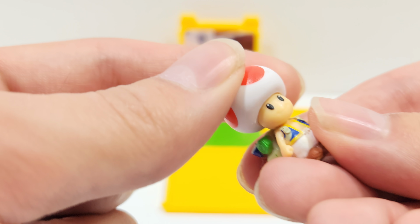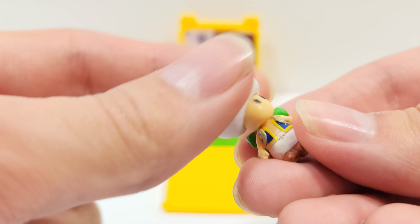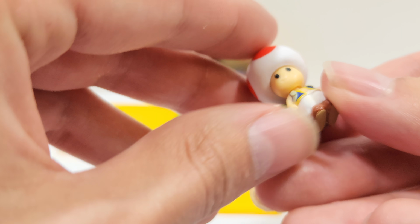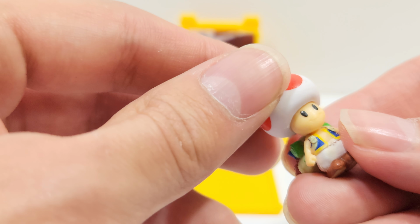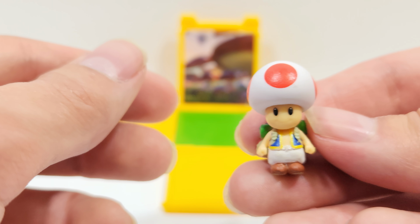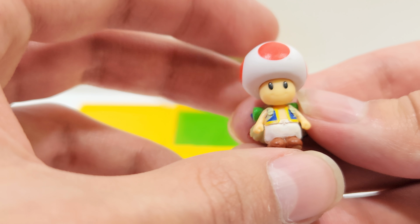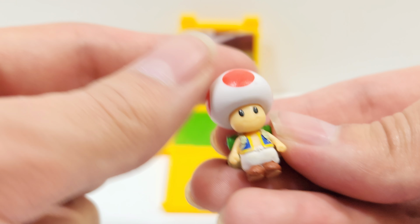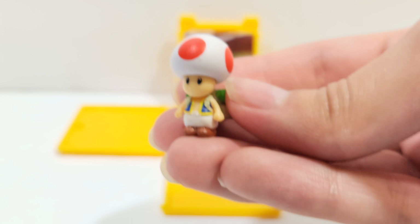And Toad, for articulation, does articulate at the head, of course. I have that head articulation, probably 360, but I'm not going to move it that far. The arms do not move, since it is a thinner part of the figure, which I'm pretty sure is why they made Mario and Luigi's arms more buff, so they can move. But yeah, really cool figure still to have as a miniature.